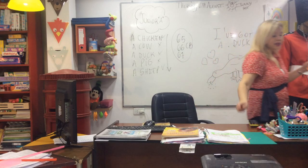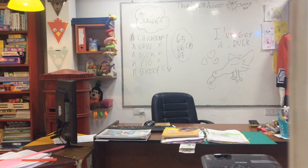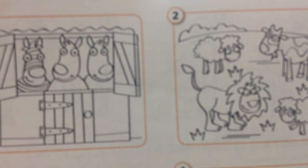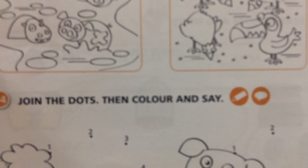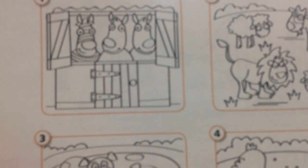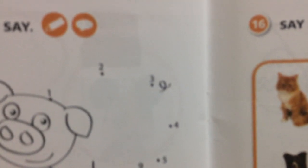Pages 66 and 67. Okay. We have here. Tenemos que buscar el color red y el color green. Entonces, con green vamos a redondear los animales de la granja. Y con red, los otros animales que no sean de la granja. Por ejemplo, el lion va a estar de red. Y la cow va a estar de green. Después unimos los dots, join the dots, y a ver qué se forma. Y de paso escribís lo que se forma, sheep and pig.